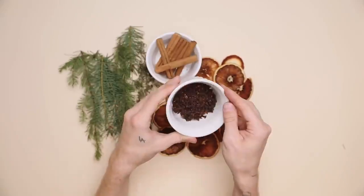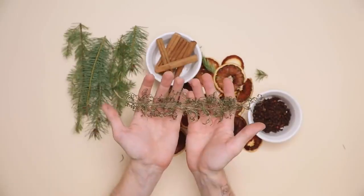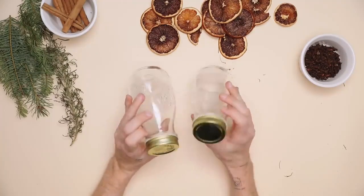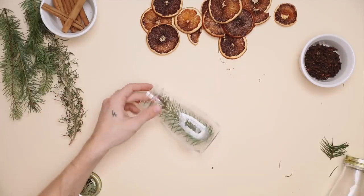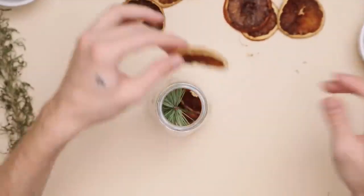I'm also using some cinnamon sticks, some cloves, a little bit of pine, and then also some dried out rosemary that I also put in the oven. And these are the bottles that I'm going to be using to package my potpourri. They are so cute, just from Target. They look like little vintage milk bottles. I'm popping in some pine, and then we're going to add in a couple of our orange slices.